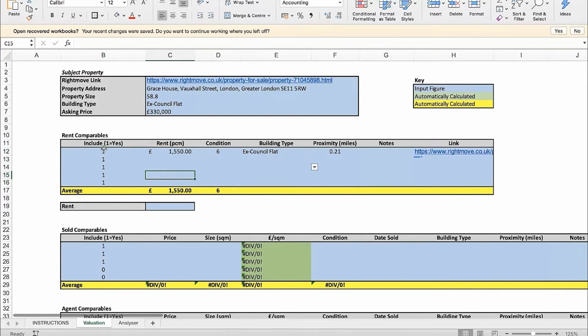The reason we have this column here which says include 1 equals yes. Once you put in all these properties, if you then say, well, I don't think this first one actually is a good comparable because, let's just say for argument's sake, this was private and everything else was ex-council, or maybe the rental on this one was something ridiculous, like £7,000 and everything else was £1,500.